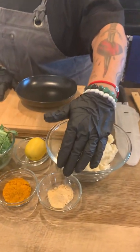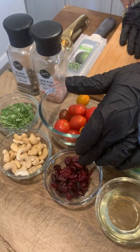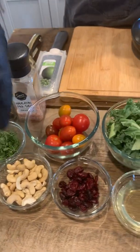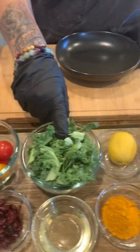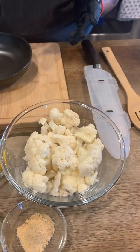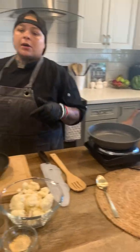Okay, let's go ahead and focus on our ingredients. We have some ginger powder, turmeric powder, coconut oil, raisins. I'm sorry, these are cranberries, cashews. These are unsalted roasted cashews. Some micro basil, cherry tomatoes, kale, lemon, and of course cauliflower, because it wouldn't be a cauliflower salad without a cauliflower. All right, salt, pepper, you got it. The pan is nice and hot already.